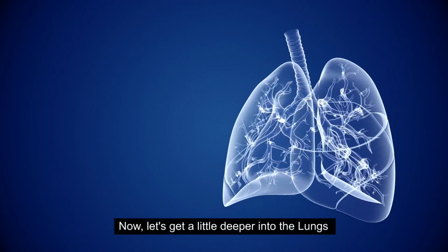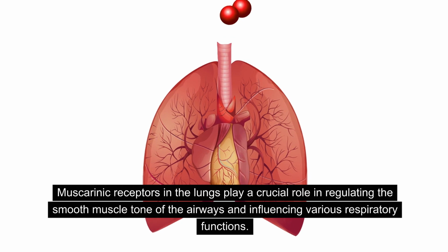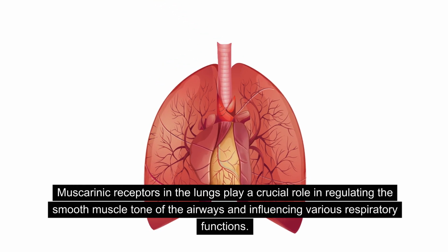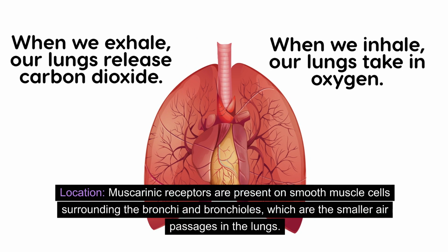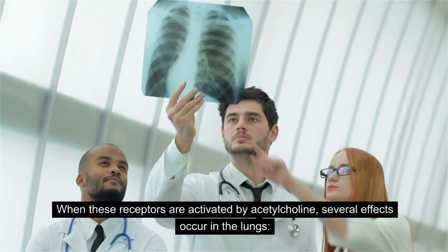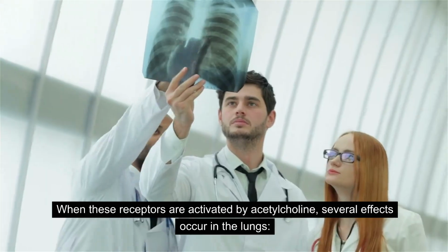Now let's get a little deeper into the lungs. Muscarinic receptors in the lungs play a crucial role in regulating the smooth muscle tone of the airways and influencing various respiratory functions. Location. Muscarinic receptors are present on smooth muscle cells surrounding the bronchi and bronchioles, which are the smaller air passages in the lungs. When these receptors are activated by acetylcholine, several effects occur in the lungs.